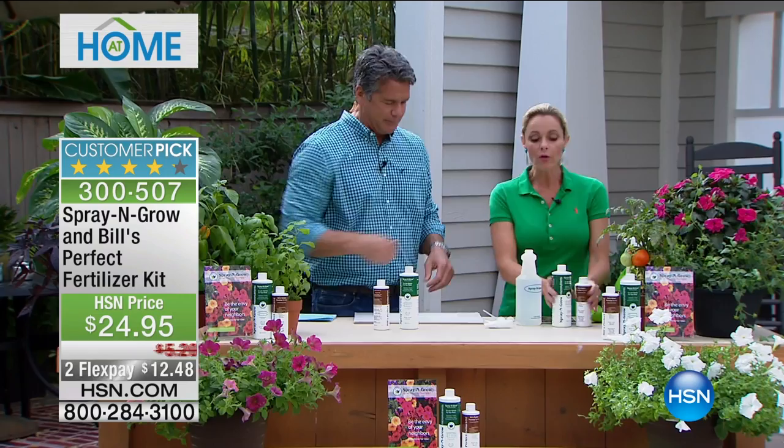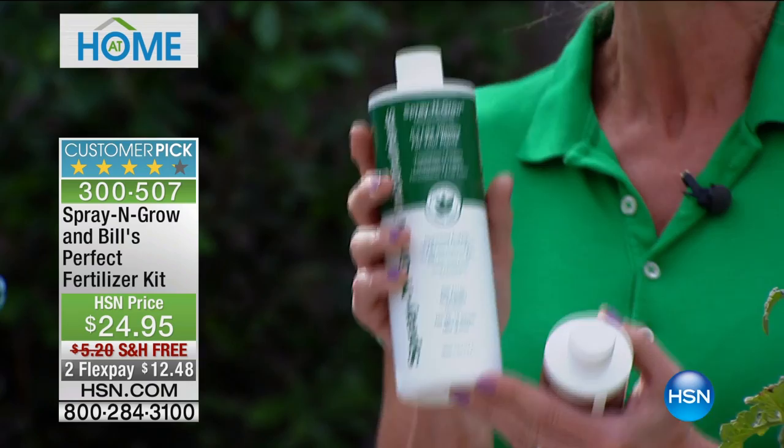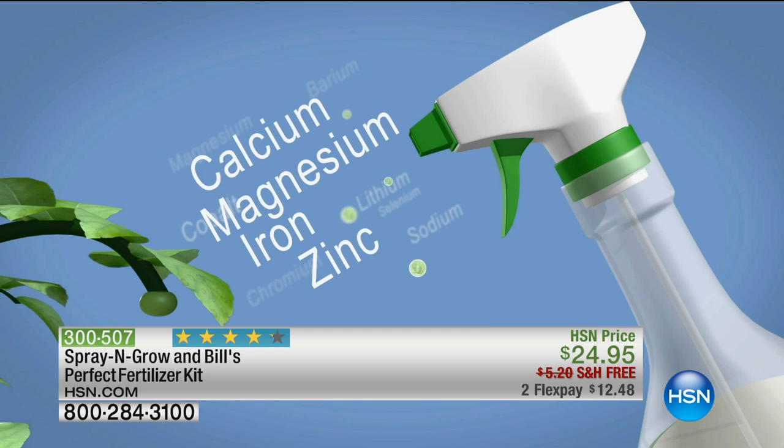So you're going to get the 16 ounces of what you would call the magic in the bottle. And this is Spray and Grow. It's completely unique. There's nothing like it on the market. It's a mix of 17 micronutrients, so it really is like vitamins for your plants. And then here we have Bill's Perfect Fertilizer. You're going to get a little bottle of this, but listen, a little goes a long way. This is 8 ounces, and you're going to see here how they're making it. You take 2 teaspoons of the Spray and Grow, and you mix it in with warm water.